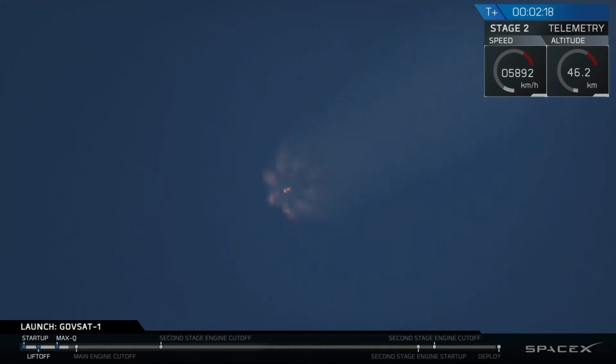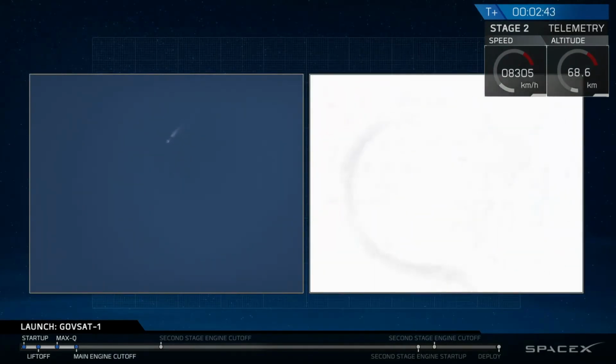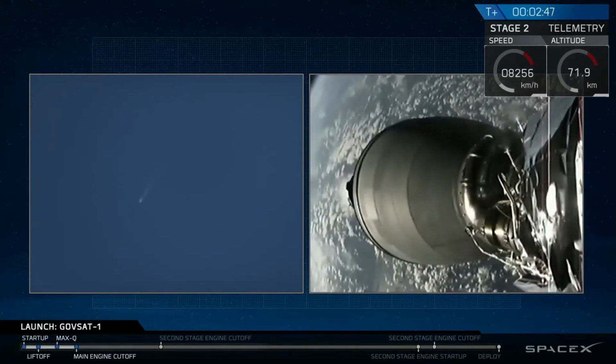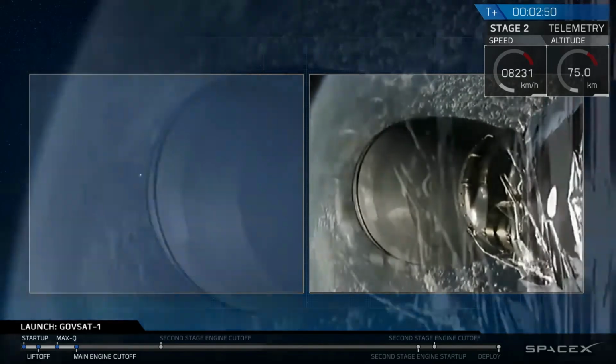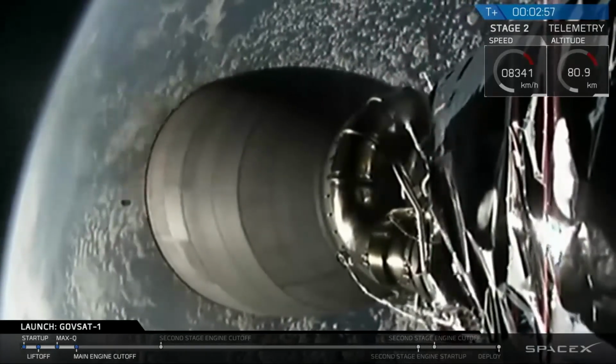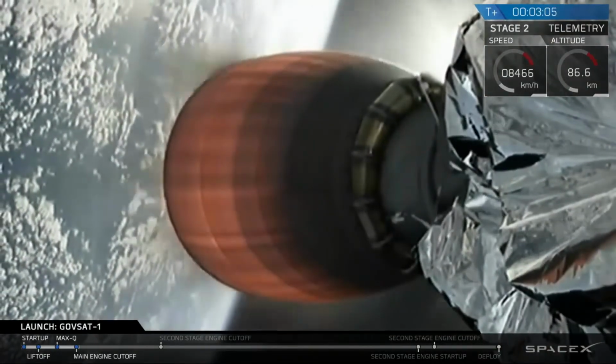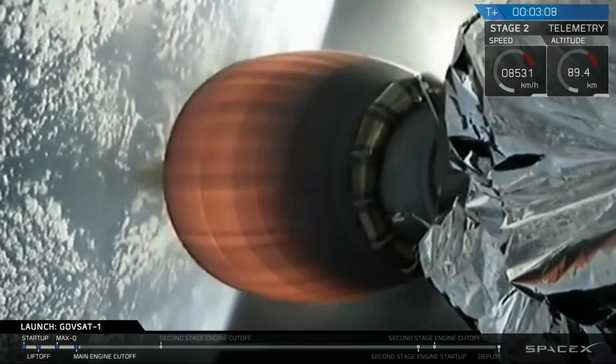You can see the plumes fading away as the rocket is getting out of the atmosphere. Trajectory is still looking good, and those three events, main engine cutoff, separation, and second stage ignition, happening right now. Stage separation has confirmed. And there you saw it. First stage successfully cut off, the two stages separated, and the second stage has begun its burn. You saw the retaining ring fall away, and that protects the MVAC Merlin vacuum engine nozzle during shipping.